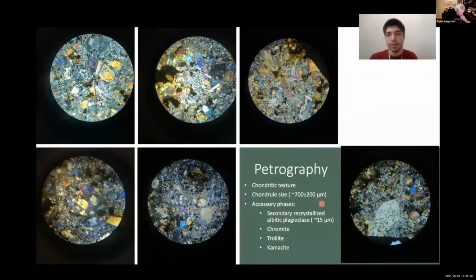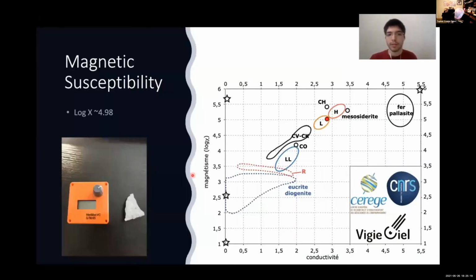So that's the petrography. We've established at this point that it looks to be an equilibrated chondrite, but we don't know what group it is. And it looks to be an ordinary chondrite for the most part because we don't see calcium-aluminum-rich inclusions. We can see other phases present besides enstatite, and we can see metal, sulfides, chondrule matrix, and the chondrule sizes are relatively consistent with that of ordinary chondrites. So what kind of ordinary chondrite do we have? Well, before we get to that, and we look at the chemistry, let's look at magnetic susceptibility.